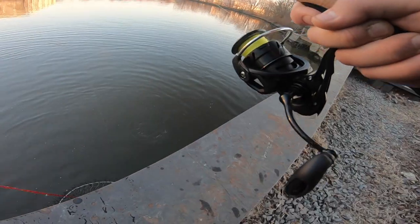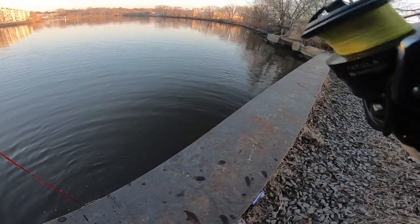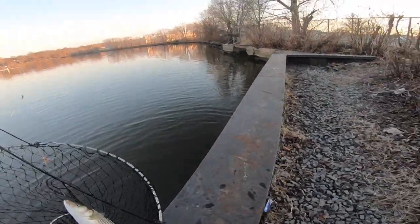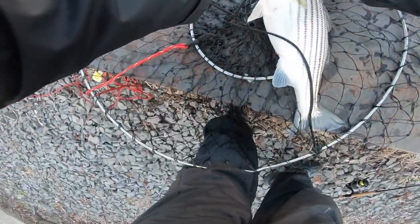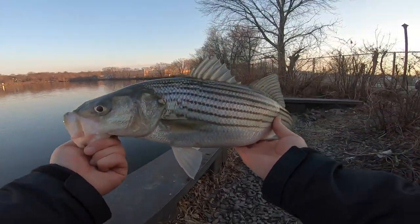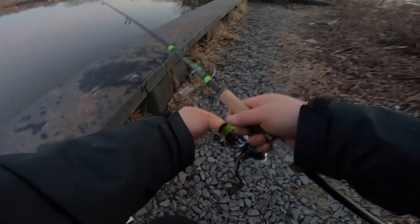Need my net. Another nice one. Beautiful, guys, just beautiful. Just let him go. Guys, I'm getting a bite on this one. There we go, fish on. Wow.